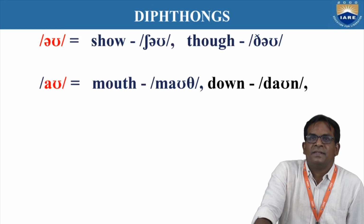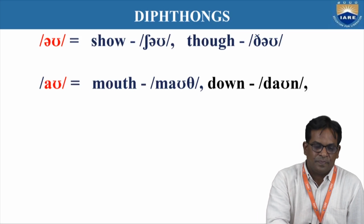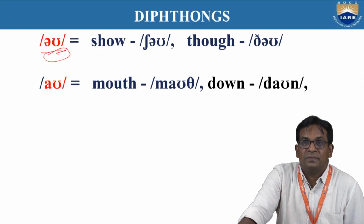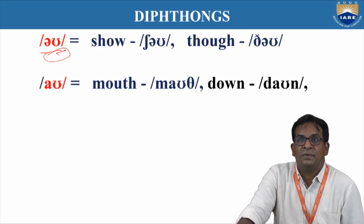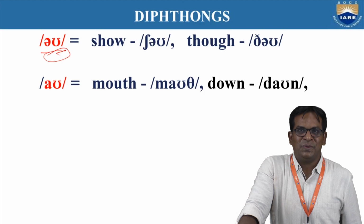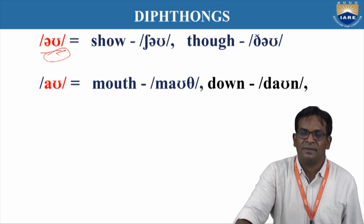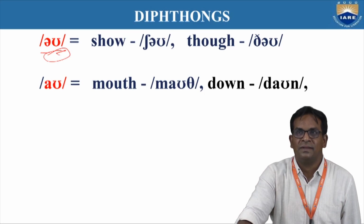And the last two diphthongs, see this one. This is A sound, this is U sound. These two together give one sound. That is O, show. Not to show. That is the problem. We pronounce, show. No? It's show. Hey, there is a show afternoon in our theater. We can say there's a show. Show, not to show. It's like that.